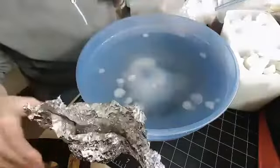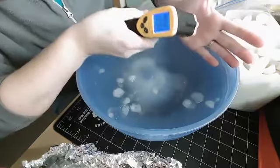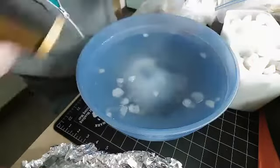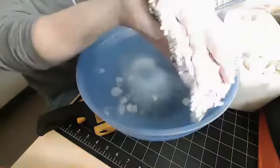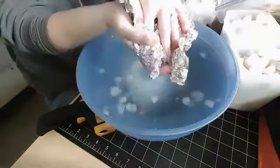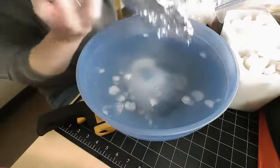I'm going to go ahead and take my measurement. So right now I'm at 86 degrees for my palm. What I'm going to do is kind of make myself a mitten. I'm going to use 2 layers of tinfoil.